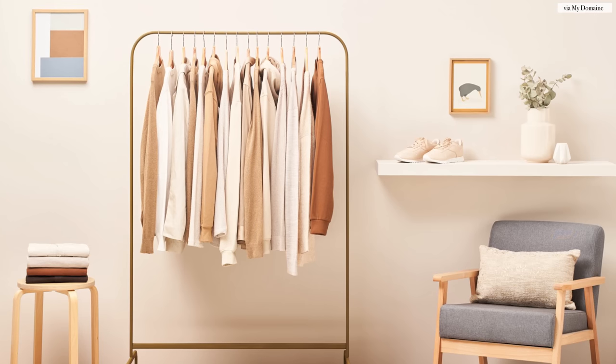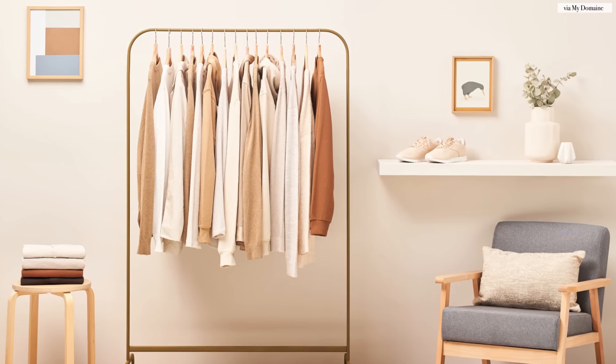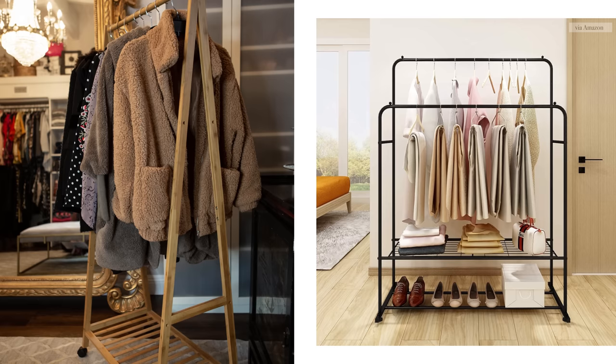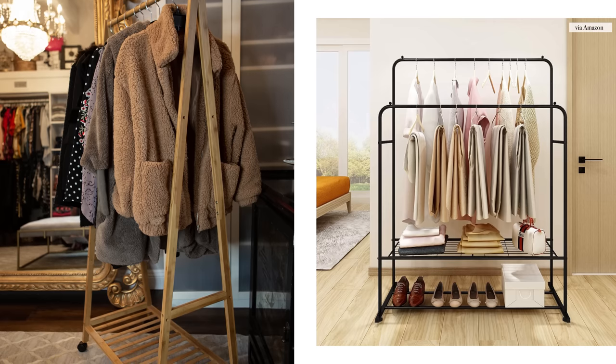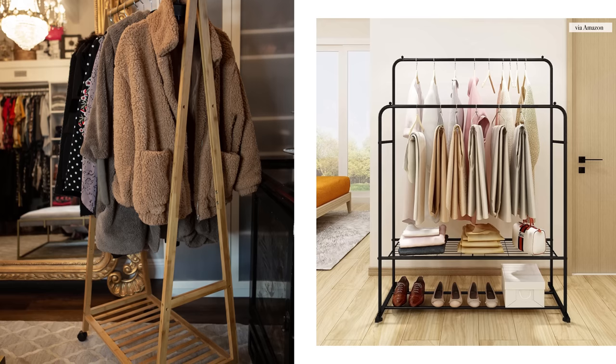For anyone whose tiny closet is already packed to the brim, or who doesn't even have a closet to begin with, a freestanding clothing rack is a lifesaver. Since your wardrobe is exposed, it'll force you to keep your clothes nice and organized instead of a pile in the middle of the closet.